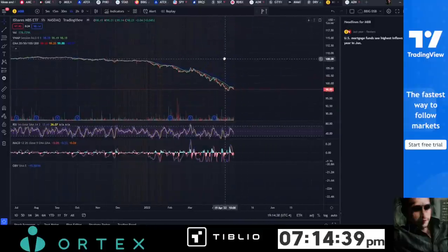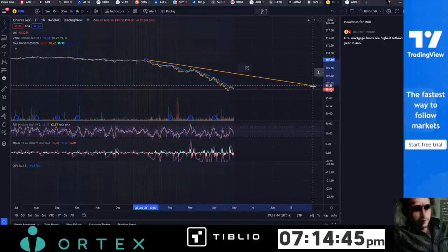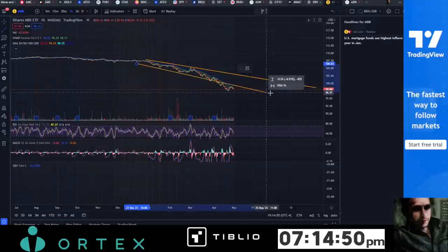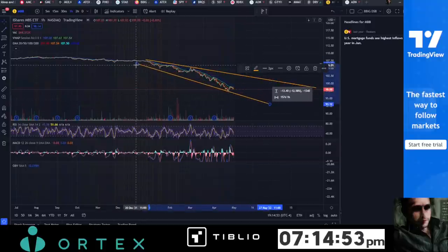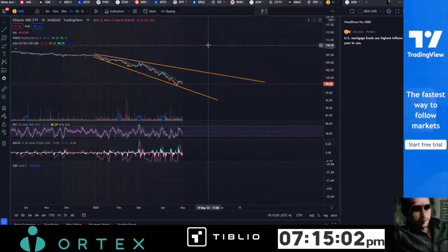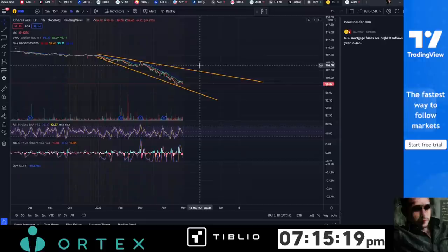So this is MBB. This is the ETF, which represents the largest buckets of mortgage-backed securities. It's in a falling megaphone right now. This is an incredibly bearish pattern. This is the Mortgage-Backed Securities Vanguard ETF. This represents the biggest basket of mortgage-backed securities as an ETF index in the world. And it is falling rapidly. It's been falling since January.